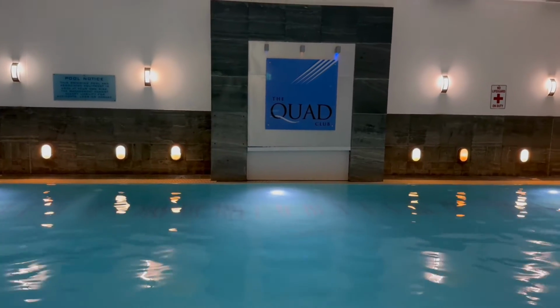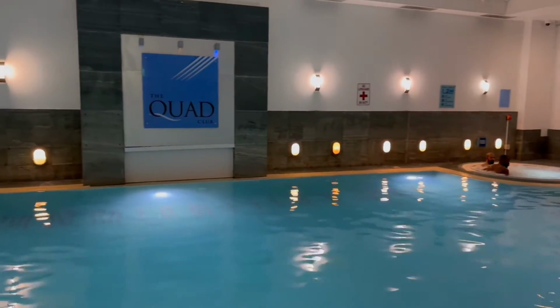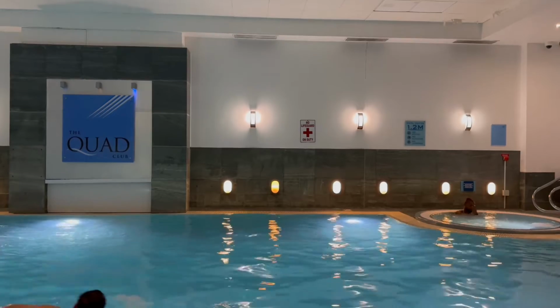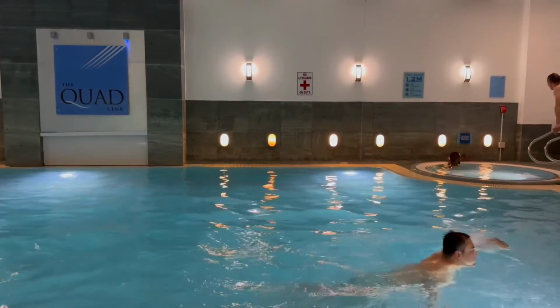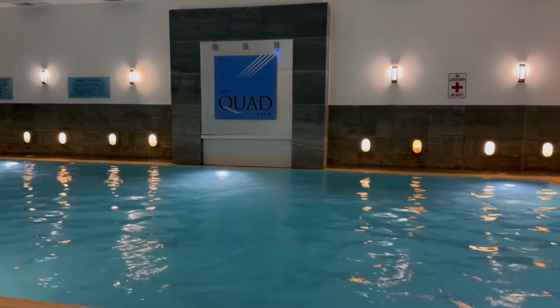The swimming pool was a decent size, however, it can get a little bit busy, especially if the hotel's busy. And then you've got a small jacuzzi on the side as well. So as I said before, it really just depends on how busy the hotel is.